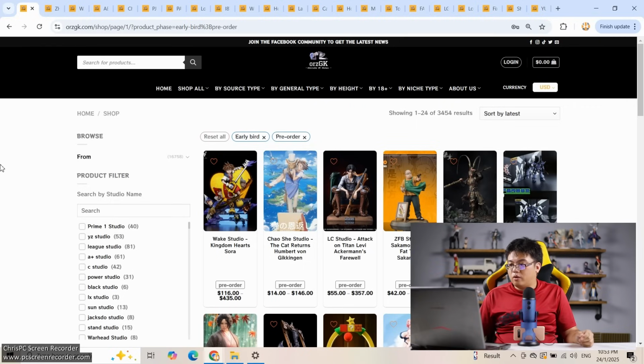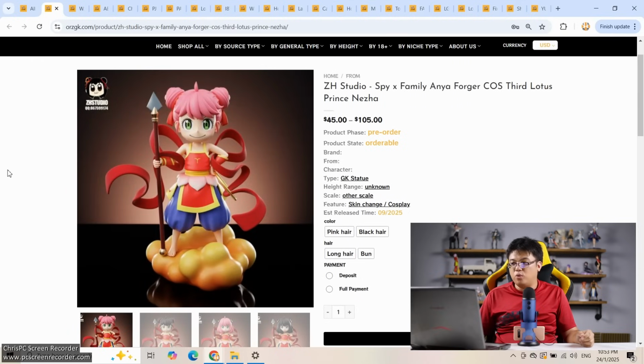Okay, now we shall take a look at the resin figures this week, and I have selected the female characters as usual. Starting off with Anya, we only have 2 this week. Both are kind of like Chinese New Year themed in a way, yet at the same time it isn't. This is technically not CNY, but it looks like one to me. Cosplayed Lotus Prince Neja must be some Chinese MMORPG game, I think. Because it is so red, I just assumed it is a Lunar New Year figure.